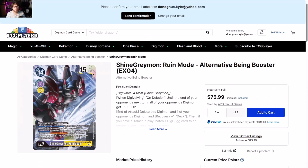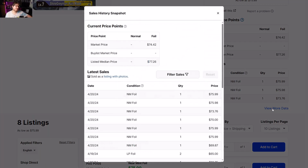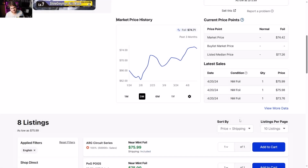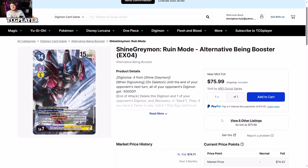Then we have Shine Greymon Ruin Mode alternate, booster EX04. It's showing some downclimb, which is good to see, a little bit of a relaxation. Just relax a little bit easier. Reduce that squeeze, okay? And then we'll be fine. I think you're not going to see this thing below 65 very comfortably very often. If you see this touch 65, you pick it up. This is going to climb up again.